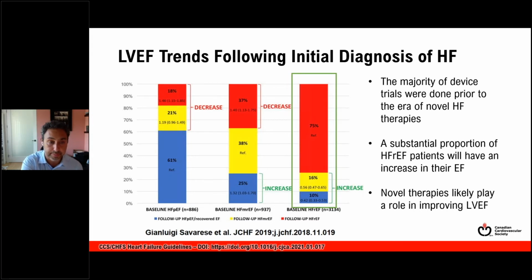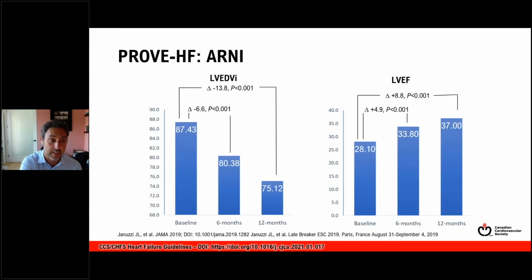Next slide, please. So what does the evidence tell us about LVEF change and reverse remodeling in patients with heart failure and reduced ejection fraction using novel therapies? So with respect to ARNI, the PROVE-HF study, which was published in 2019 and was a late-breaking trial at the ESC in 2019, looked at 794 patients who had either de novo heart failure or pre-existing heart failure, and they were at that point in time switched to an ARNI.